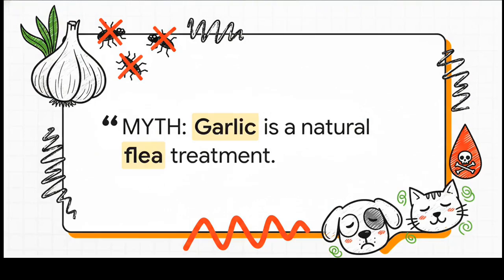Okay, here's a myth I hear all the time, that garlic is some kind of natural or safe flea treatment. Let me be perfectly clear, it is not. As we just talked about, garlic is toxic. It causes that dangerous anemia in dogs and cats, and there is zero scientific proof that it does anything to repel fleas. It's all risk, no reward.